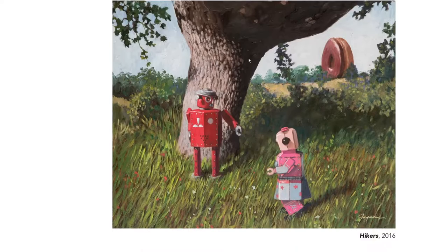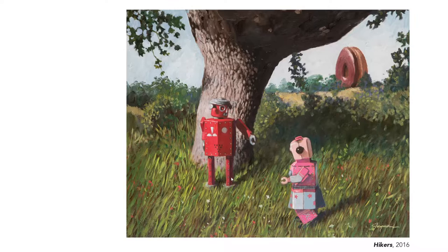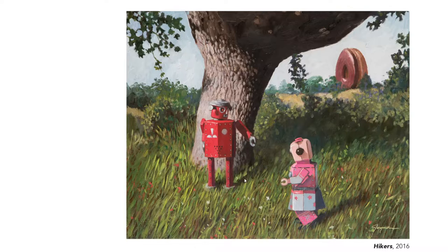Okay, let's... Oh, I don't know why it's kind of going to the right, but whatever. Hikers, okay. Oh, look at that. Looks like they're going up the trail, right? And this guy's waiting a bit, and she's struggling a bit. He's like, come on, get up, you know. Look at that. I got a little bit of donut right there.